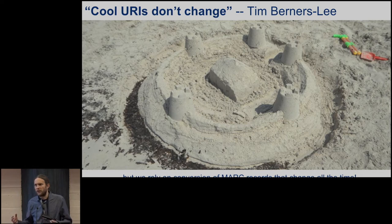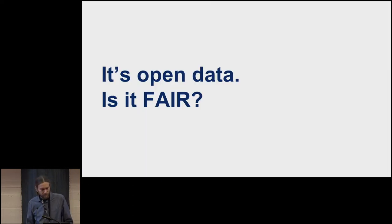Of course, one way would be to push those identifiers back into the MARC records themselves so that they would be maintained in the same place as the data itself. This would help, but you can't do that in all cases, I think. There are some facilities for doing this, like subfield zero and subfield one, but it doesn't work for all cases. This is open data.